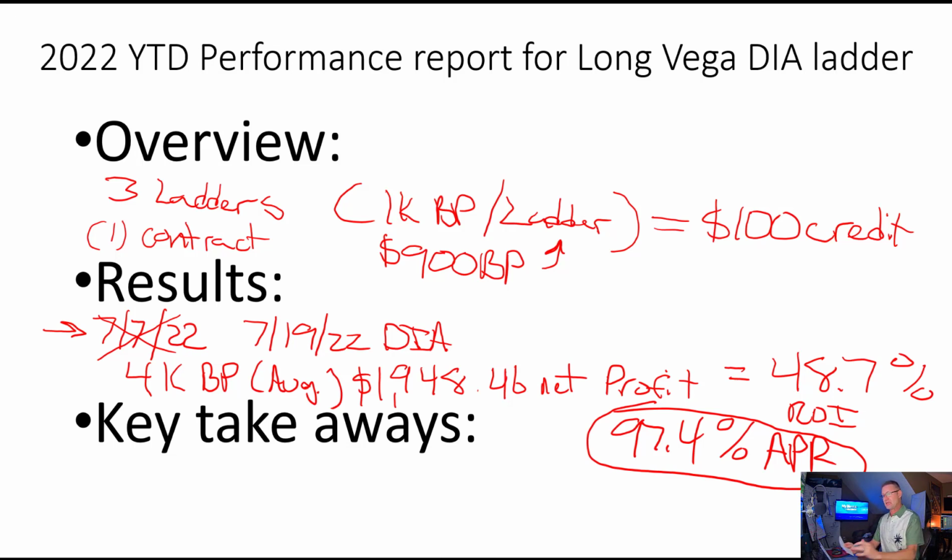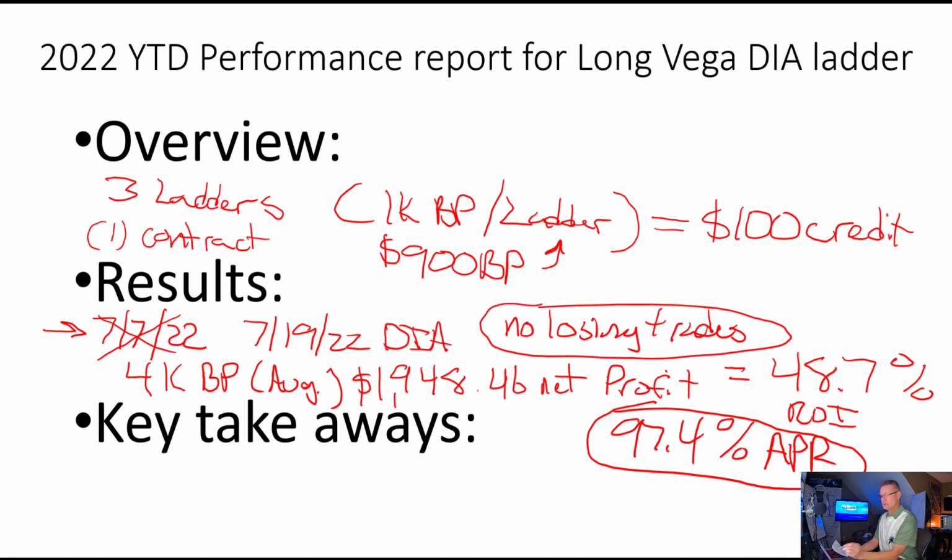It has basically hit on all cylinders. We have had no losing trades. Since the first week of July, twice a month, we have added new ladders to this position. So every 2 weeks, we are adding new ladders to this position. This is a trade that we add to bi-monthly. No losing trades, not a single losing trade. And I think you're going to see how impressive that is in just a second when you see really what we were up against in 2022.